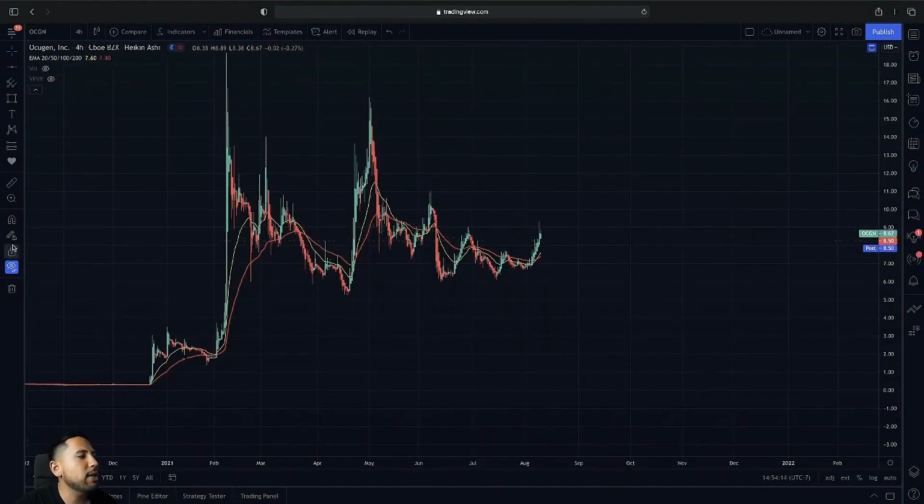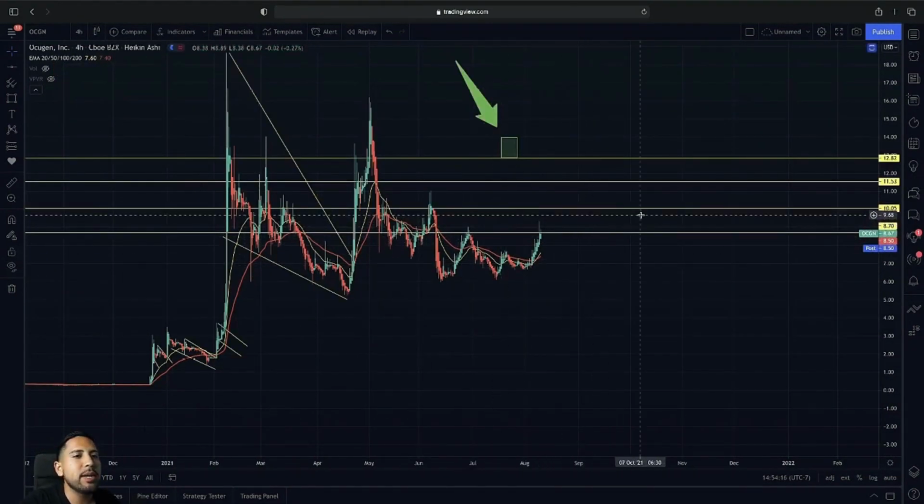But as you guys can see here on the 4-hour chart, we do have previous resistances that we did mention, and the first and major resistance that I do want to mention is here at $10. As you guys can see, $10 is very key for us to break above. We came up to this $10 mark previously, we got rejected, and had that major continuation sell-off since then.